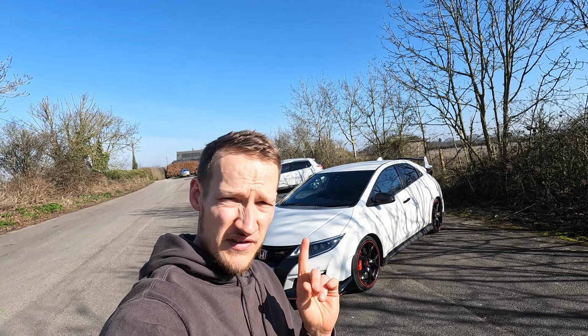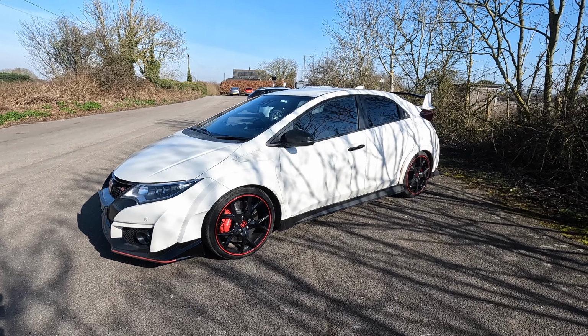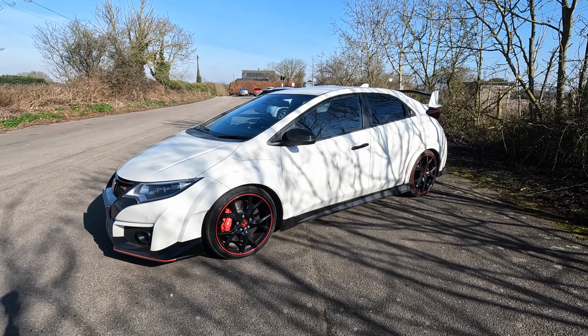This is my Honda Civic FK2 Type R, and today I'm going to be giving you a little review of what it's been like so far to own this car. Released back in 2015, this was the first Honda Civic Type R that Honda ever did that actually came with a turbocharger from the factory. With its 2-litre 4-cylinder turbocharged engine, the Civic runs about 306 brake horsepower from the factory.